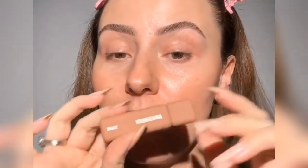Now, these are from About Face, and I actually haven't even used these yet. They've been over on my other vanity, and they were hidden under something. It was just a makeup mystery over there is what it is. But I'm so excited to try these.